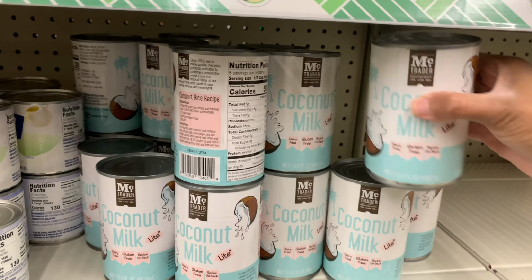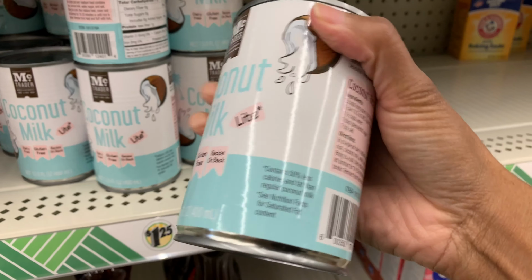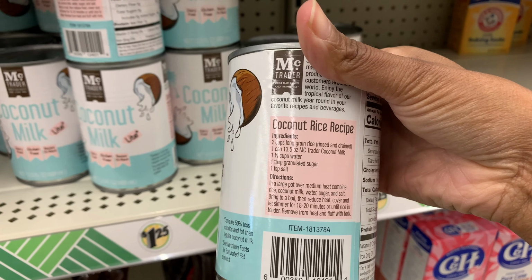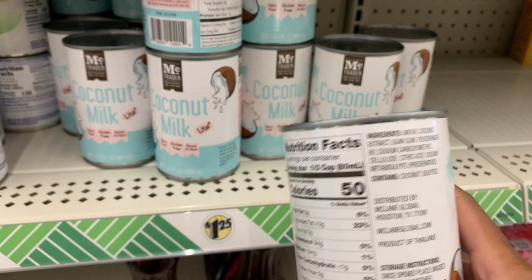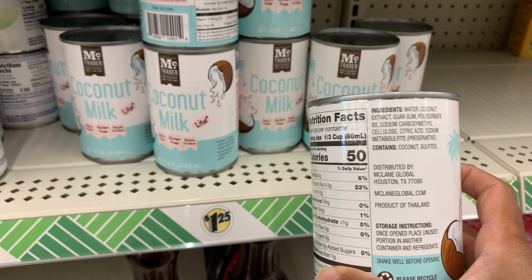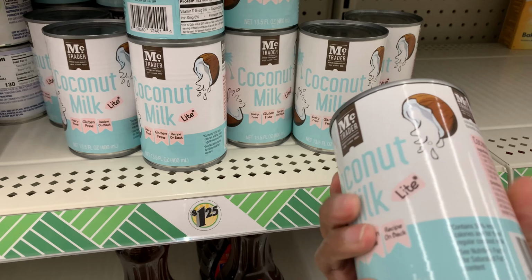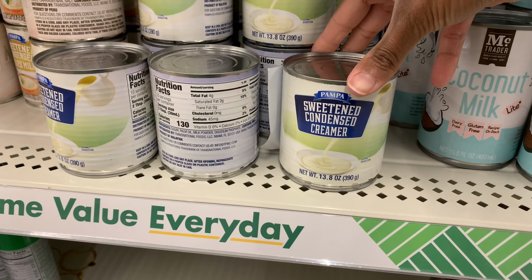Next, I found this coconut milk. I've seen these here before, but my Dollar Tree does not always have it. So it is light, so it's going to be a little bit less fat in it, but it is really good. I think it has decent ingredients in there. Usually when I find coconut milk, it has a few of the different preservatives. So this one is here at the Dollar Tree right now if you do utilize coconut milk.